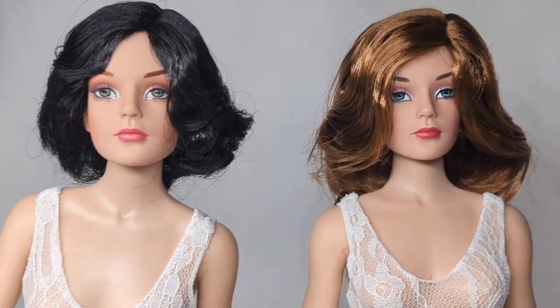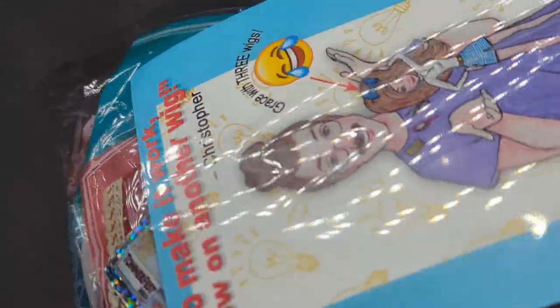I'm going to open up now the mix and match clothes, and let's see what we can put onto these girls to wear.